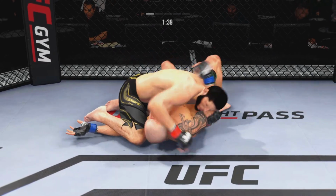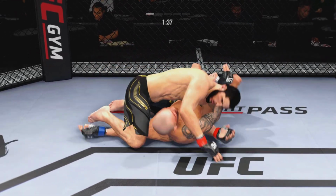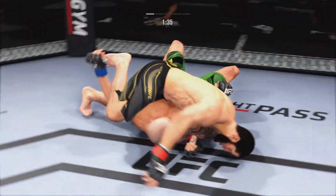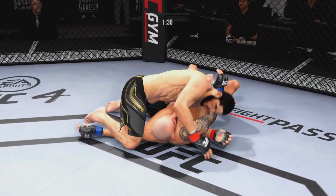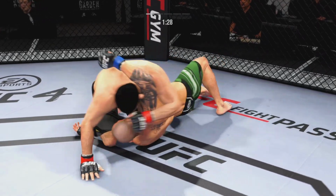Man, this is some serious ground and pound. He's trying to put this dude's head through the canvas. He's one of the better ground and pound fighters we have in the entire UFC, and you're seeing why. Ground and pound strike is true.